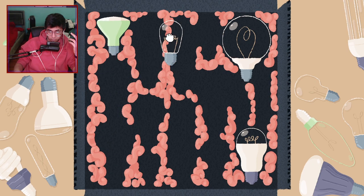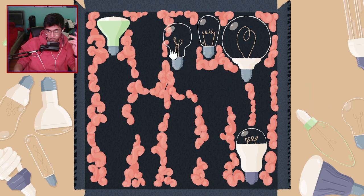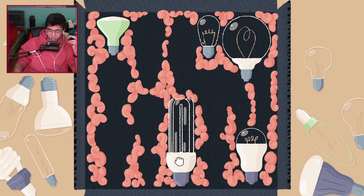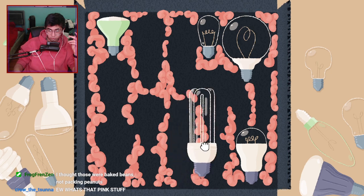Safely packed. This is kind of like the game Unpacking, right? Kind of. But it's packing. I didn't really like Unpacking, to be honest. I got through it as fast as I could and moved on. I wasn't really a big fan. But this I'm enjoying a lot more.